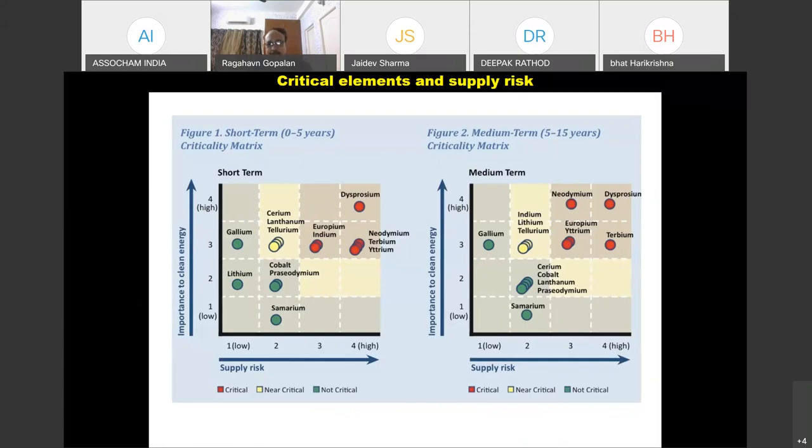Europium, indium, neodymium, terbium, ytterbium, dysprosium, they are very critical if you get them in 5 years. For another 15 years, neodymium, dysprosium, terbium, europium, ytterbium. I am also going to talk about lithium. You are ignoring that part as one of the critical elements, but lithium is also going to be a critical element for the electric vehicle program, lithium ion batteries. That also is going to be a major issue.